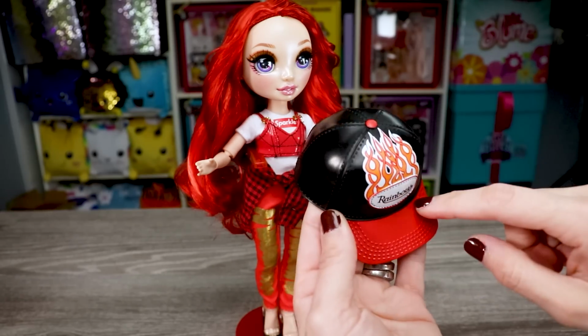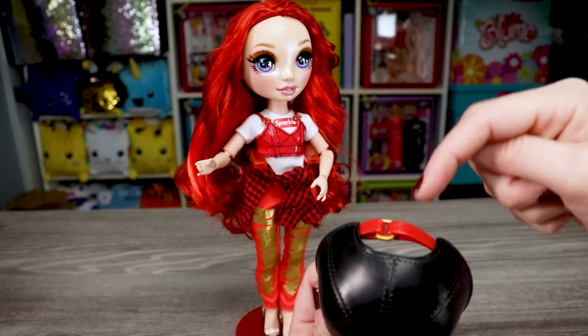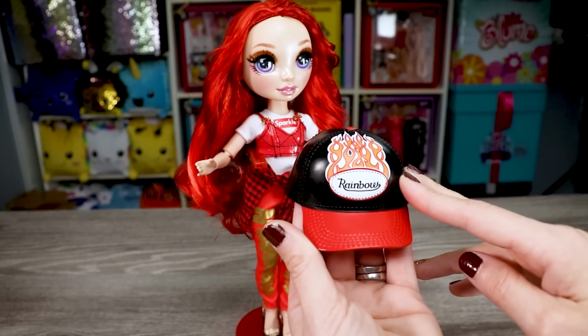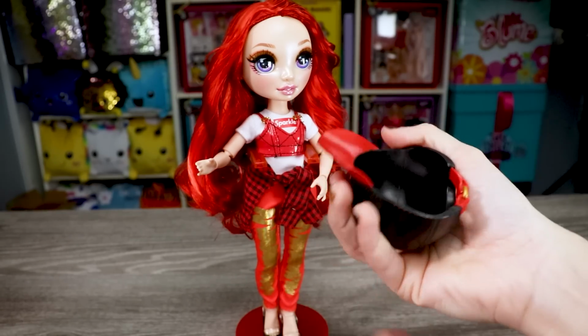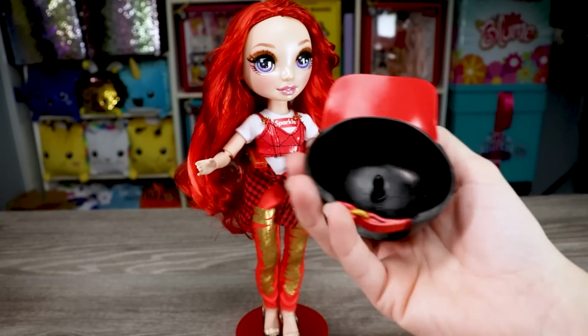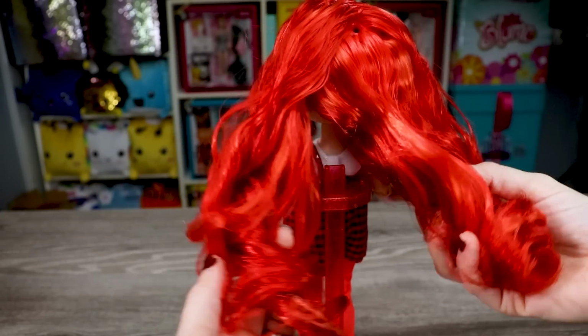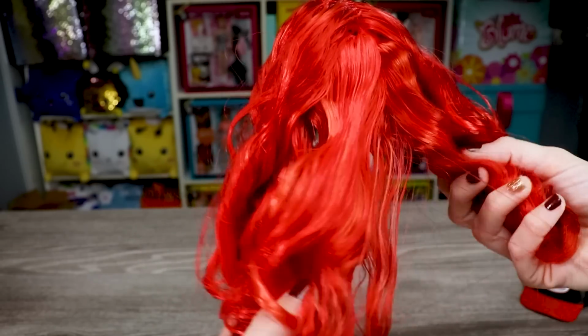It is black with a red brim, button on top, and strap in the back that has a little gold buckle. And on the front, in a little white oval, it says rainbow, and it has flames coming out of the top. It's a really thick rubber. It's not gonna break, that's for sure. Since her hat is off, we can check out her hair now. And other than being super red, it's really full, and I'm liking that.